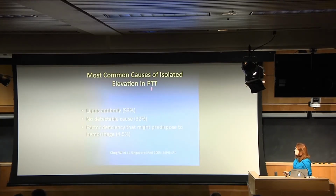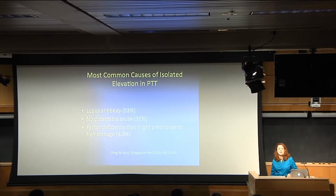But let's look at some numbers. In that case that Paige presented, we can ask, what's the most common cause of an elevated PTT? Well, it's lupus antibody in about 53% of cases in a pre-op study group. And anti-lupus antibody is a procoagulant. It makes you clot. It doesn't make you bleed. You can't find a cause in another 32%. In one large general surgery study, about 4% had a factor deficiency that might predispose to hemorrhage. The problem is that the same study showed that nobody bled, and they were having major surgery.